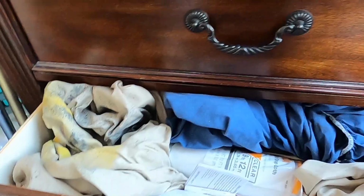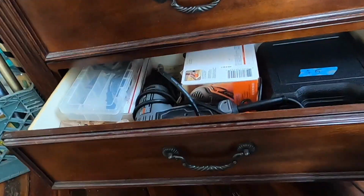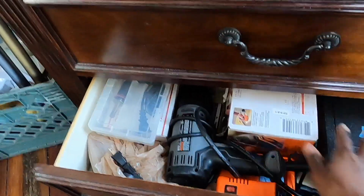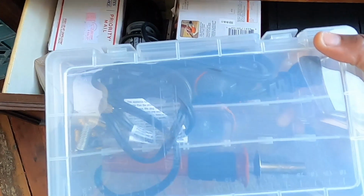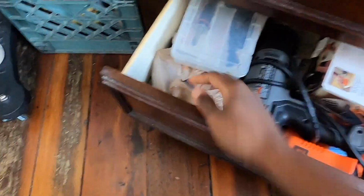All right, below that, I don't even use this much anymore, but this is drop cloths and things for when we're painting. And then the one below it has power tools, and it is stuck. So the bottom drawer is power tools. Sander, which I don't use. Drill, which I don't use. So I could probably get rid of that. This is a hot knife or a soldering iron. Soldering iron. Heat gun. Heat gun I use a lot. And that is the drawer.